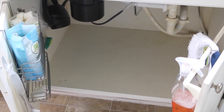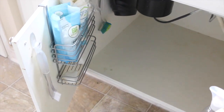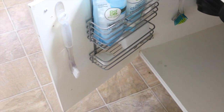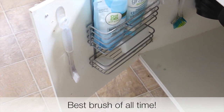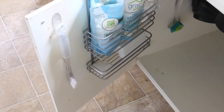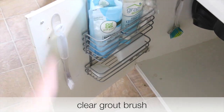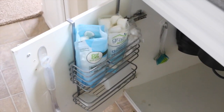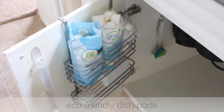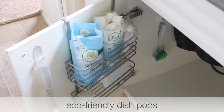Last but not least, underneath the kitchen sink, I use more Command hooks. Can you believe it? So I have 3 of them down here, and this first brush I use kind of as a scraper. So if something gets stuck to your floor, or something gets stuck in the sink, or stuck on the counter because you waited too long to clean something, this clear brush is amazing. And then I have this over the door cabinet organizer in which I keep all of my dish pods. I have been using these dish pods for years now. They're unscented. I get them off Amazon.